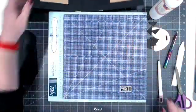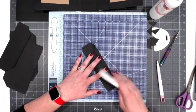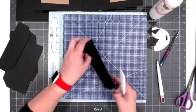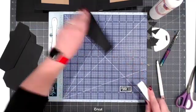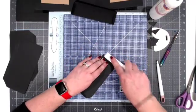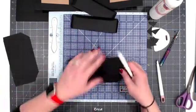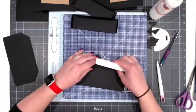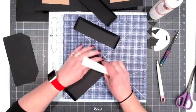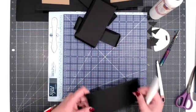All right, so we're going to go ahead and fold and burnish our pockets. Oops. All 3 sides, not just 2. Doesn't do us a whole lot of good if you only fold 2 of the 3 sides.